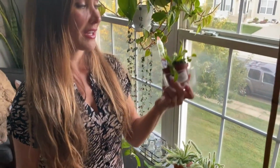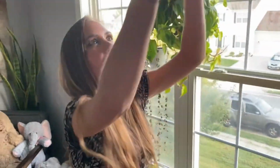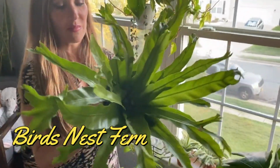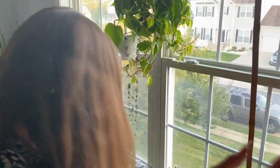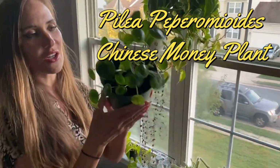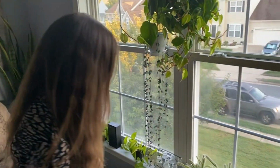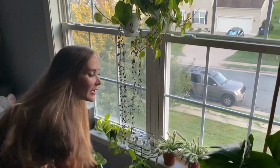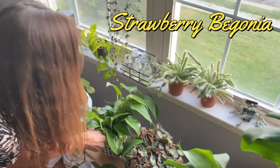And of course, we have this awesome little guy right here, who is a Venus flytrap, who's going to eat everything and anything. Yeah, all right. And we have a pretty cool bird's nest fern. And a pretty good sized Chinese money plant that needs to be propagated, I think. That's my opinion. A strawberry begonia that is absolutely struggling, but we're working on it. A pothos.